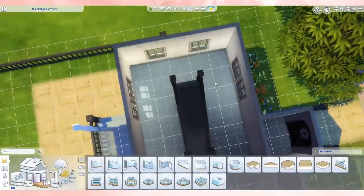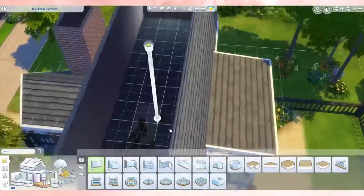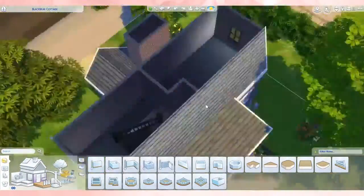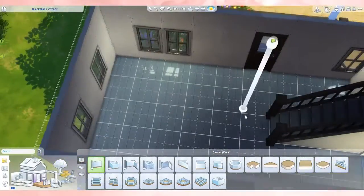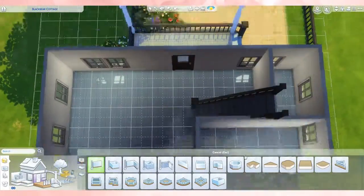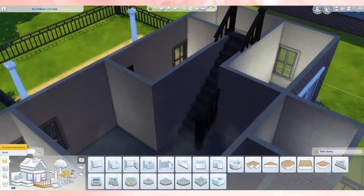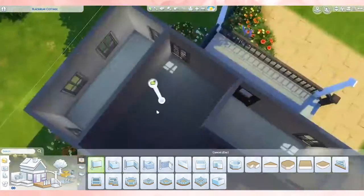This, by the way, is in Newcrest, I think. I don't know. I placed it on a random lot. I clicked an empty lot and I started building. I struggled a lot with the floor plan. I believe I left all of it in, just because the video was going to be really short if I didn't, honestly.